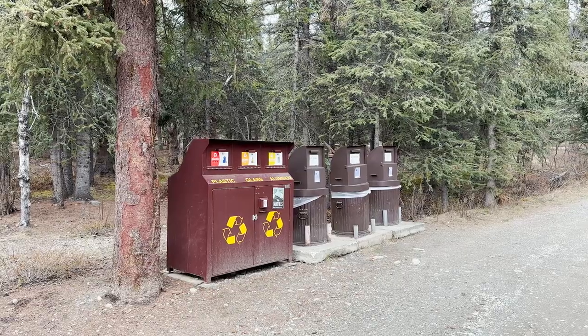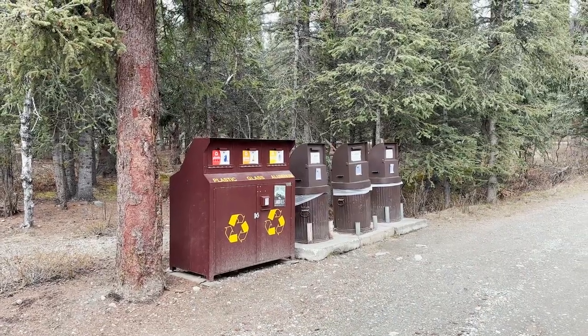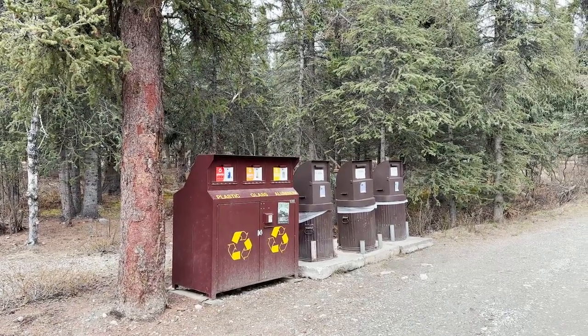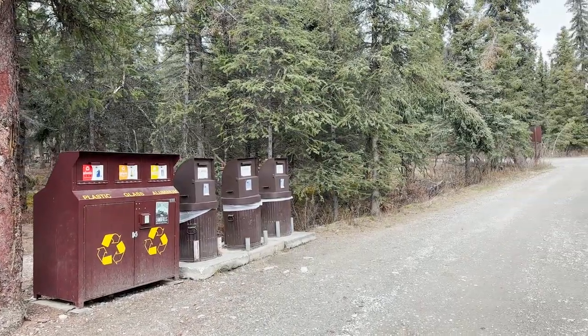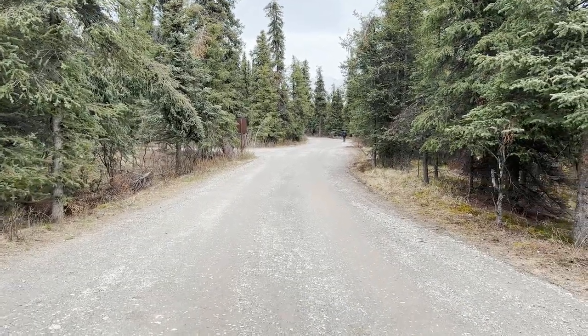In the campground, you have the recycle bins and regular trash that goes to the landfill. It's pretty cool because they're all over this park. Everywhere you go, they have these bins. It's pretty sweet. We have not picked up any trash here. It's a nice, clean national park.